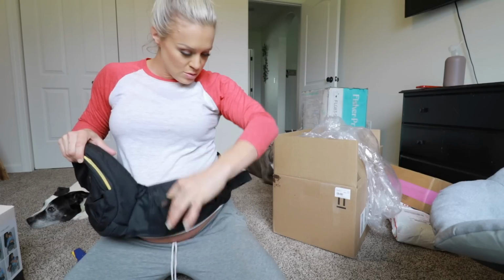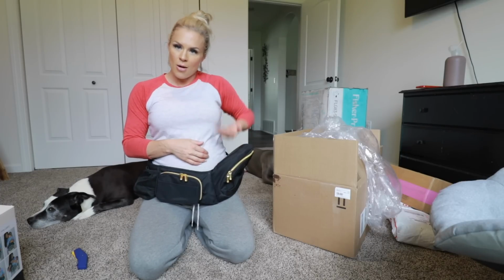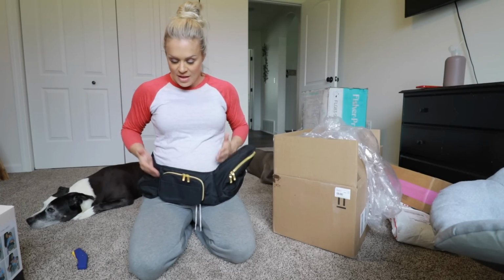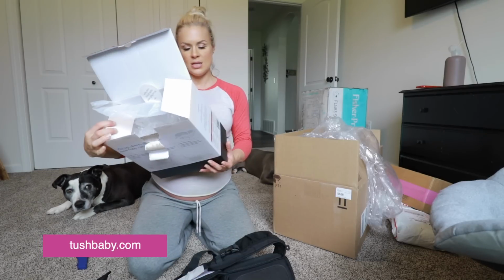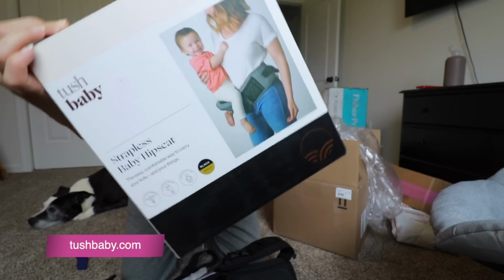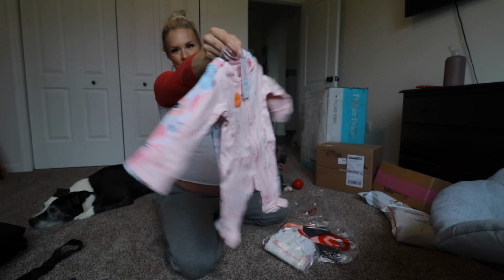Oh, doodad here. Even cooler than in the videos. So baby sits here and it's less arm work. You actually use your hips, kind of like backpacking. When you have your heavy backpack, you have the hip straps, so your hips take some of the weight versus all of your back and your shoulders. I like it. Tush Baby. Strapless baby hip seat is what it looks like. I like the colors of that one.